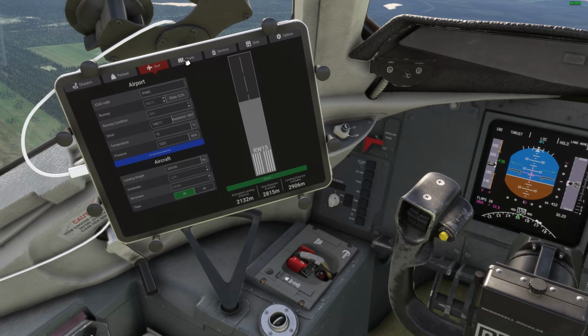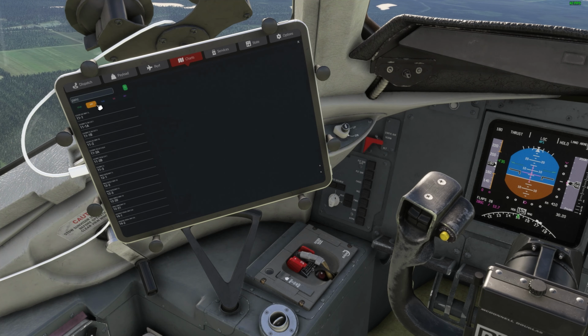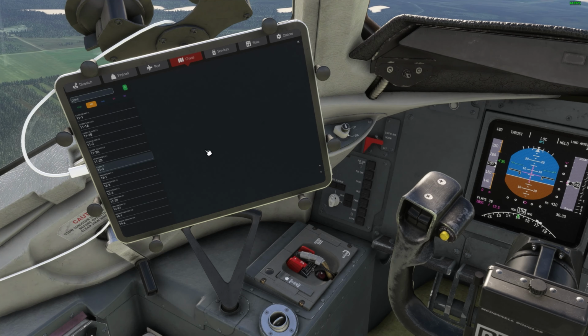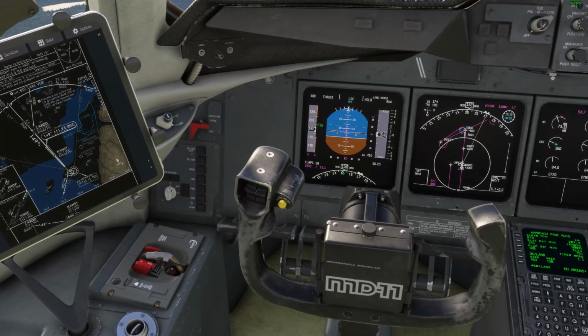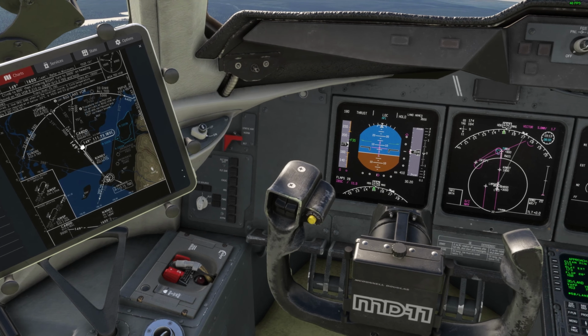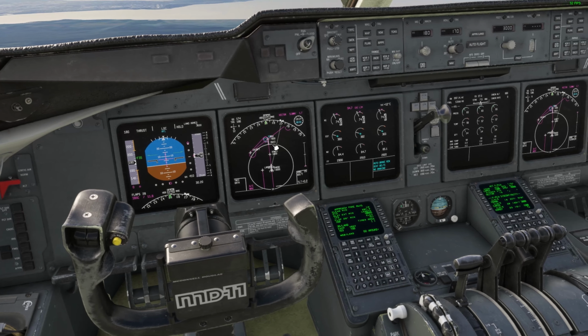According to Navigraph, let's see, you are going to be under approach. Currently around this point here, no, here. And localizer is coming into view.